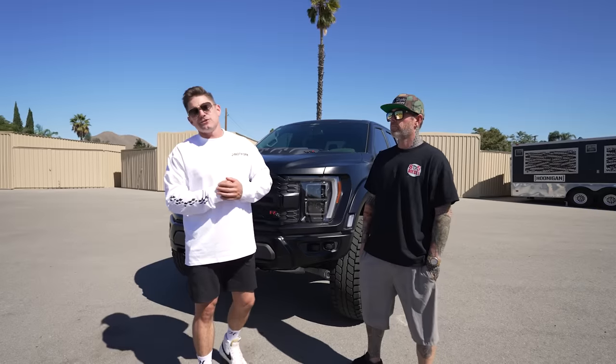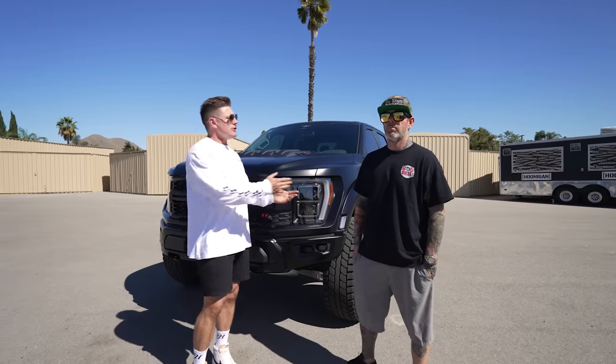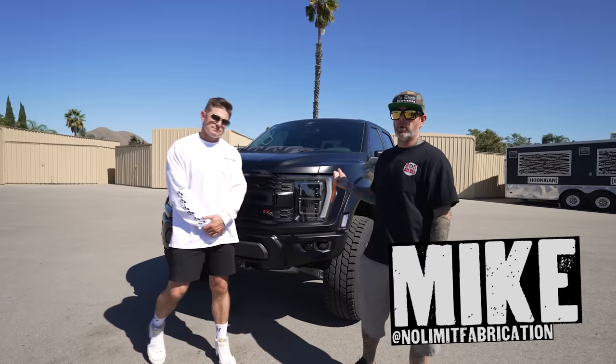And for that, ladies and gentlemen, we have something we've had on the show, not this truck in particular, but one similar to it. Introduce yourself to the people. Tell us what you brought. I am Mike Dillehay, and this is my 2023 Raptor R.